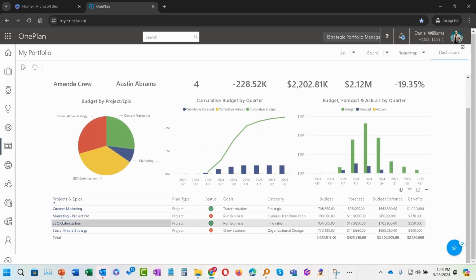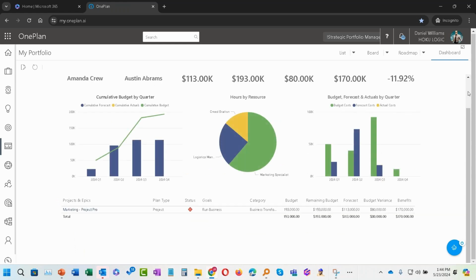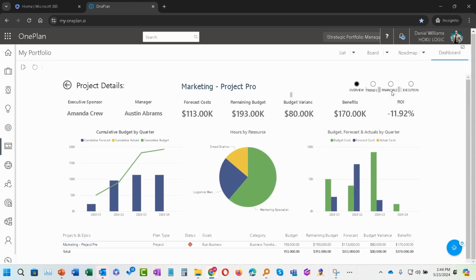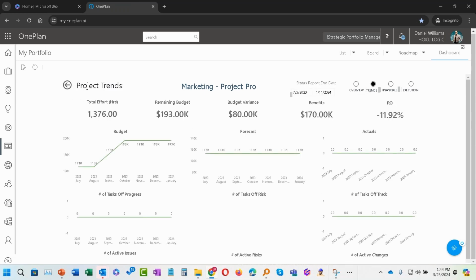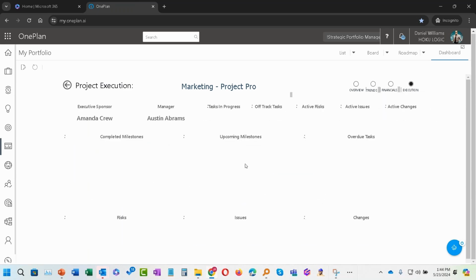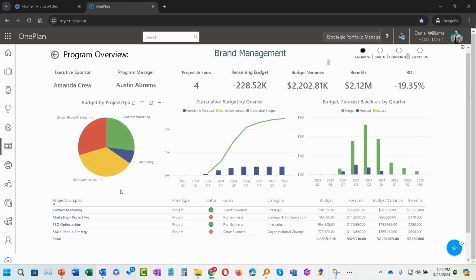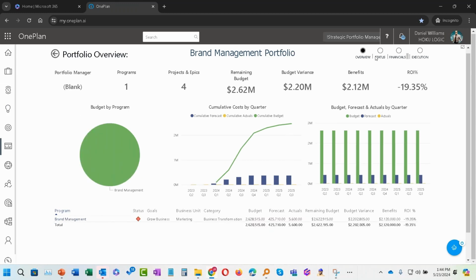Here are the 4 projects that we were looking at, with their current status. I can continue drilling through into the project details, and we provide 4 perspectives: an overview, a trends page based on the data being snapshotted within OnePlan, financials, and the execution detail. That applies to any of the views. At a program level, you could also look at the four dimensions, and also at the portfolio level.